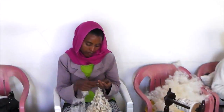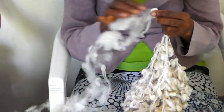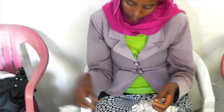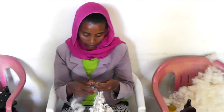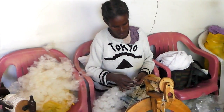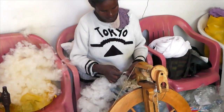And I think an interesting story is that the women were very hesitant to move from a drop spindle to a spinning wheel at first, because they thought they couldn't master it. But once they were shown how, they were very, very proud now, and of course making greater income because they can spin faster on a spinning wheel. And their quality of silk is wonderful.